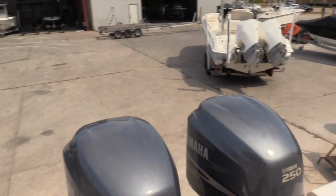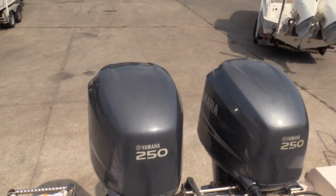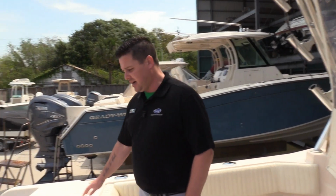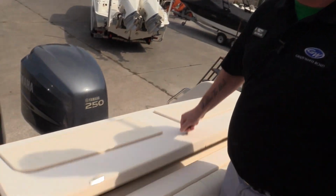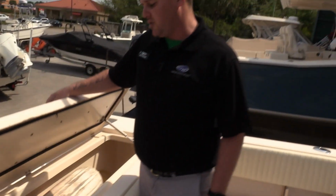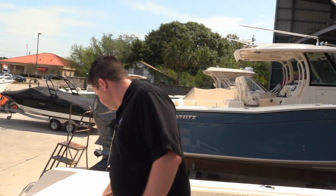Starting in the back of the boat, there are twin 250 horsepower Yamahas. These were regularly maintained, so they're definitely going to last a long time. Right here we do have a very large fish box. There's some fenders in there right now and the shore power cord, but plenty of room in there to put all your catch and everything.